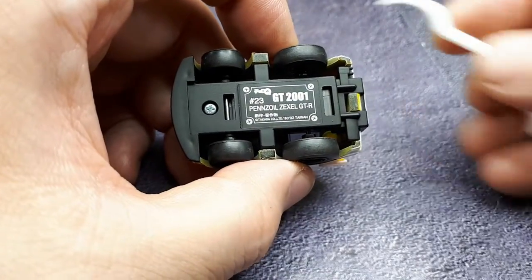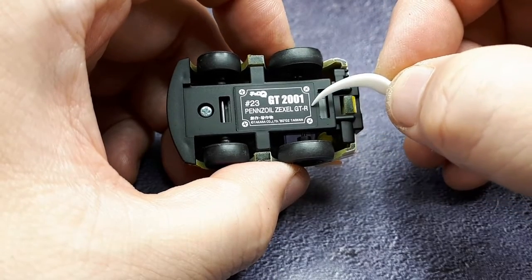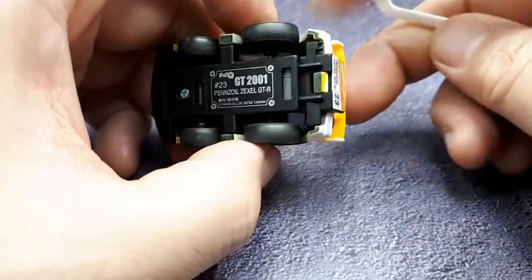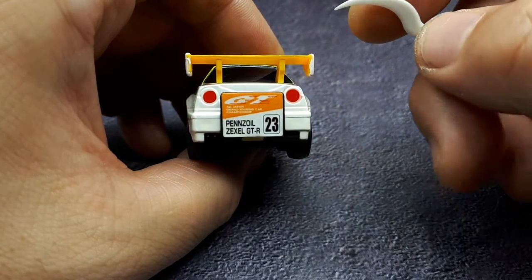So this is from a series from 2001, the SuperGT, and there's a bunch of cars. I don't know how many cars were in this pack, but it's from 2002, and there we go. Yeah, the number 23 car.